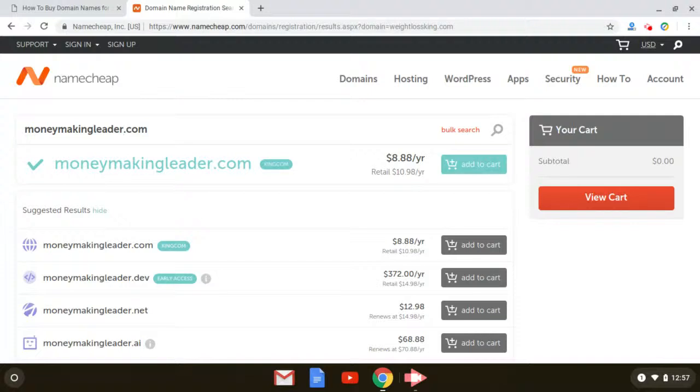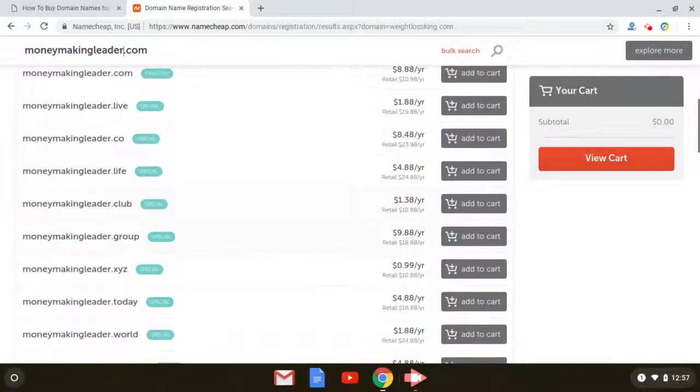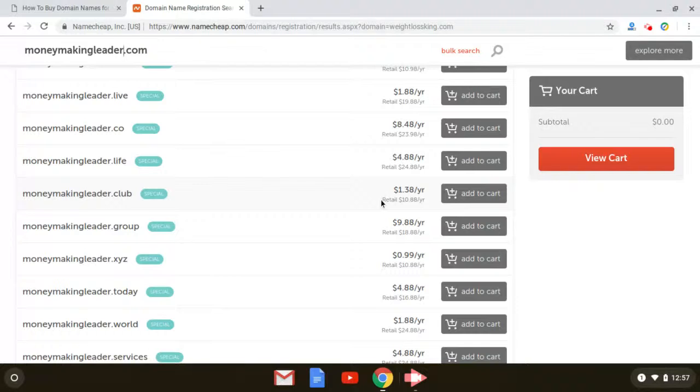So this is a really good domain as well. If you are wanting to promote a home-based business, making money from home, it's a huge industry, obviously. Moneymakingleader.com. It's a really good domain, right? The .net is also available. You can see other extensions that are available and the pricing for it. There's even a .club for $1.38, right?